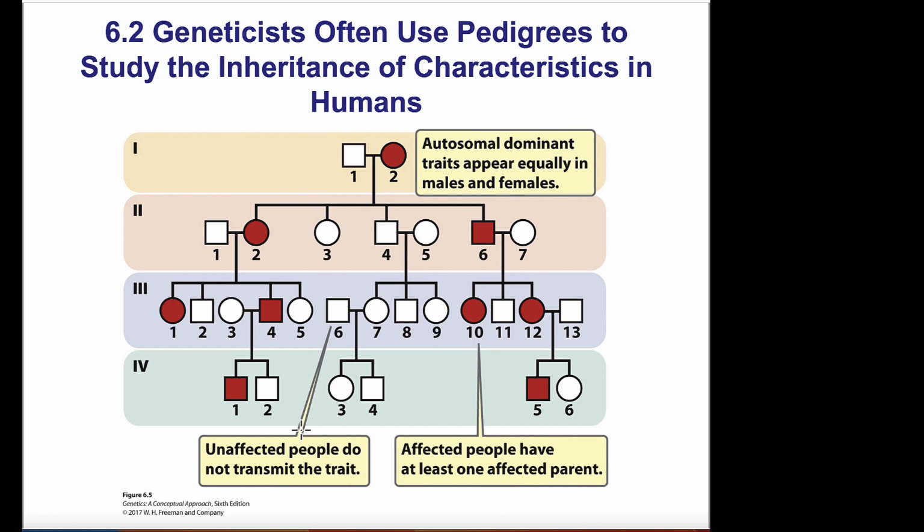Here you are looking at an autosomal dominant trait, and I want you to notice that in an autosomal dominant trait, at least one of the parents has to be affected. And while it appears equally in males versus females, it appears in every generation. Okay, it appears in every generation. And affected individuals have to have at least one parent that is affected by the disease, and unaffected individuals do not pass on the trait. And that is because they don't have a dominant allele. So in this case here, they do not pass on the trait because they don't have a dominant allele.